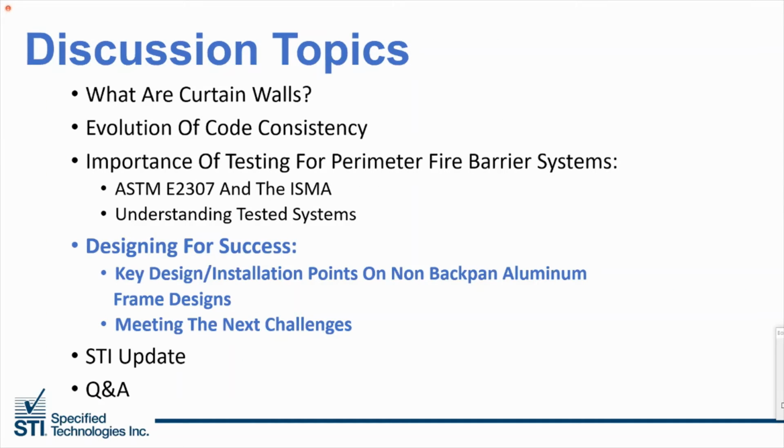Let's continue to our next section, which is designing for success. In this section, we will discuss the key design and installation points for non-backpan aluminum frame designs and wrap this section up with some of the challenges that we are consistently facing and how to address them.